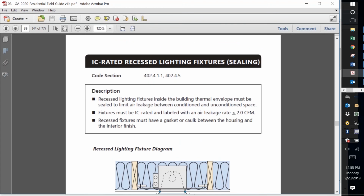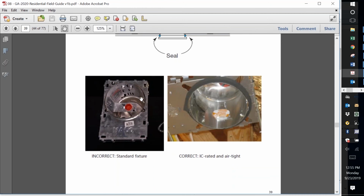Can lights, no change on this. It needs to be airtight and IC rated. And you can see there's a slotted fixture that's just a disaster. It's very leaky. And here's one that's like a can inside a can.